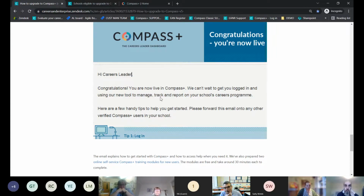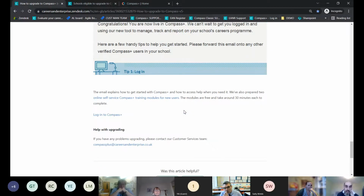So once you've submitted your form and your IT contact has done their bit, that's it. You no longer need to do anything else. From then on, it will just sync automatically daily, assuming you don't change MIS or move your SIMS server, etc. You shouldn't need to do anything else from a technical perspective, and that's it from an upgrade perspective.